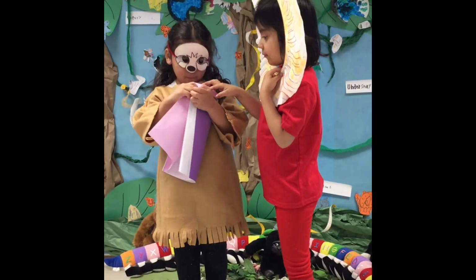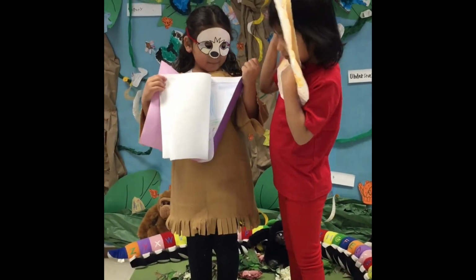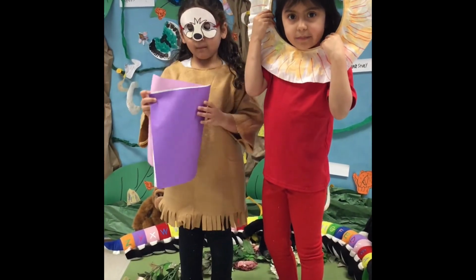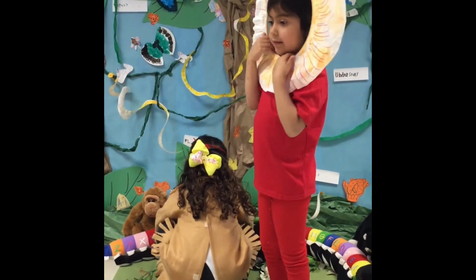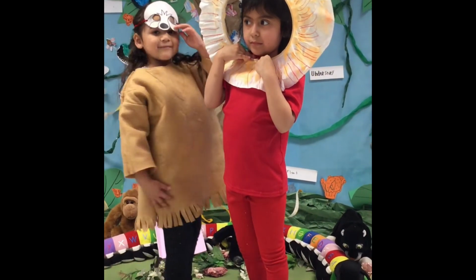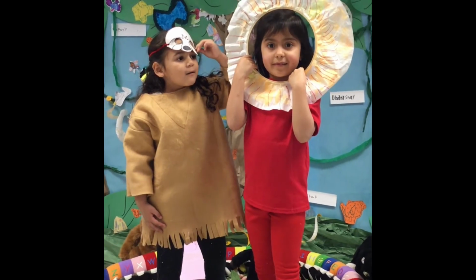And what do you think we should do about the rainforest? Don't cut down the trees. Why not? Because animals can be living in there. Thank you very much. And Victoria, is there anything else you want to teach us about howler monkeys? How do they sound? Very nice. Thank you.